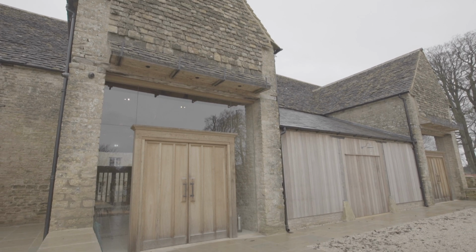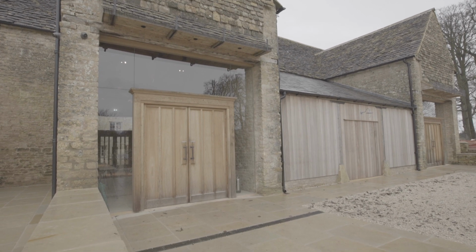It's just to see it transformed into what it is now, seeing that building, using it, and just bringing it back to life and just being seen.